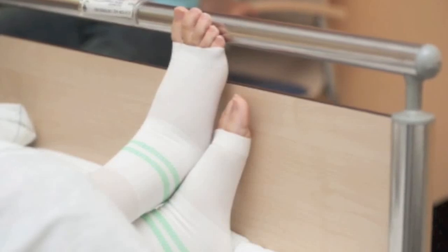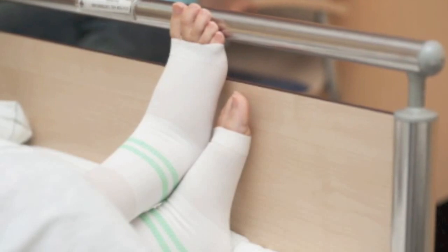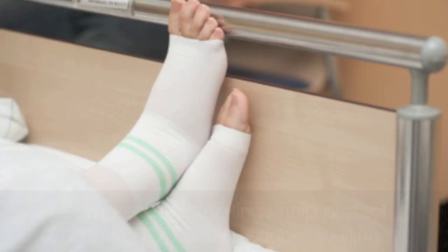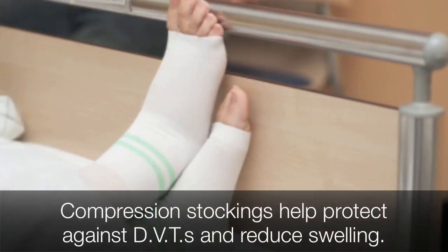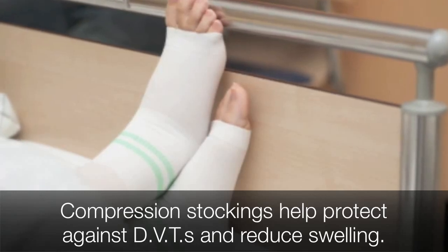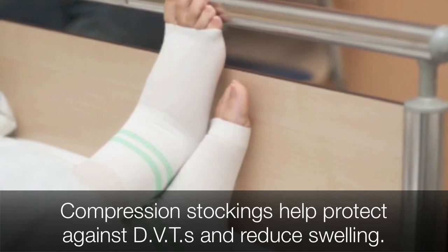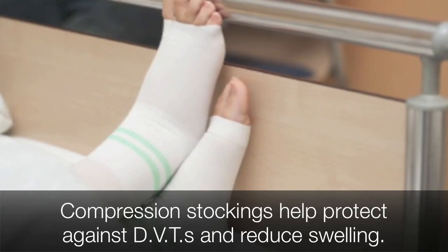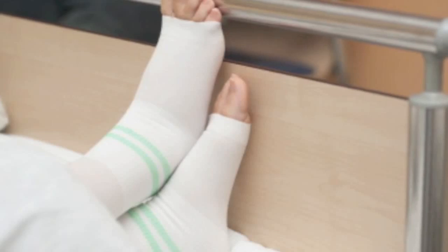Also, wearing a compression stocking, otherwise known as TED hose, on the opposite side, the non-surgical side, can even help protect against DVTs. And once your incision is completely healed and enough swelling has resolved to comfortably apply and remove a stocking, wearing a compression stocking on the surgical side leg can give added protection against DVTs, and it's also a great way to reduce the residual swelling in the foot and ankle, which can provide more comfort and make returning to your regular shoes an easier transition. I recommend them for most of my patients.